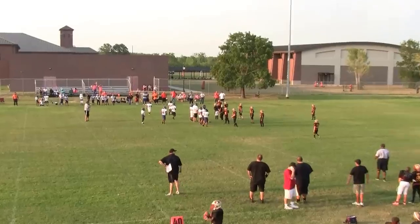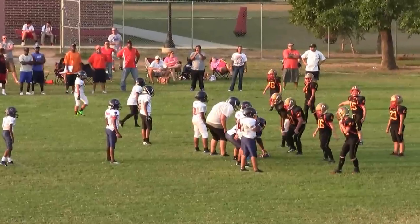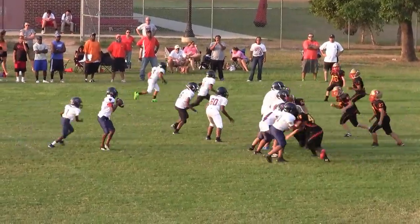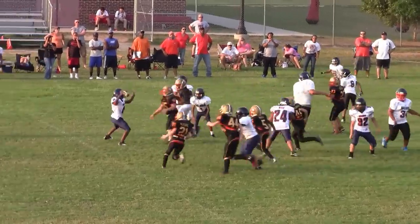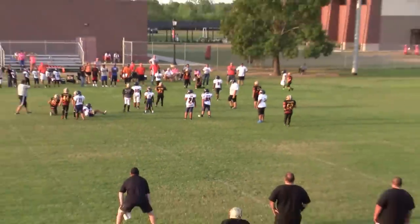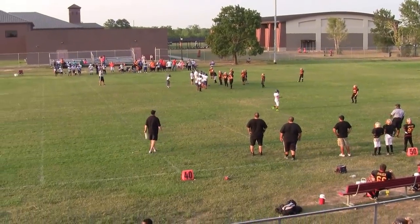Third down. It's third and 11 on the Lion 49. It's incomplete. It's fourth down. Fourth and 11 on the Lion 49.